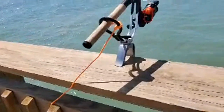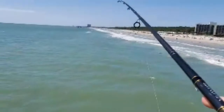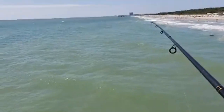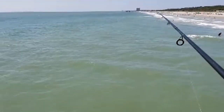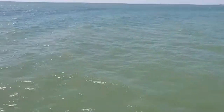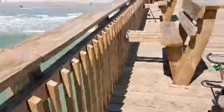Look at the sharks in there. Yeah. There must be a dozen sharks. Dang it, I missed it again. It's definitely a pompano. Yeah, those menhaden are coming back this way. I don't know if you guys pick it up on the screen there, but there's no clouds above us today.